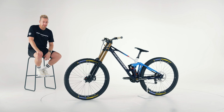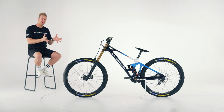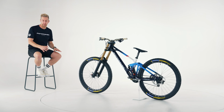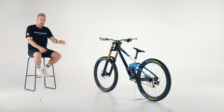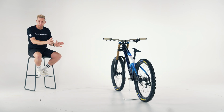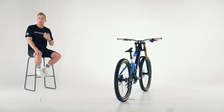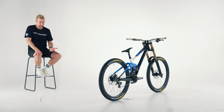Now, downhill bikes, due to the fact they don't have to be compromising, have adjustable geometry as well. So at the back end of this bike, you're going to see a 157mm spacing, whereas all of the traditional bikes you've seen earlier in the video will really be having a Boost 148 system.